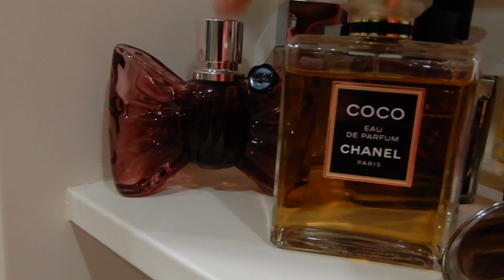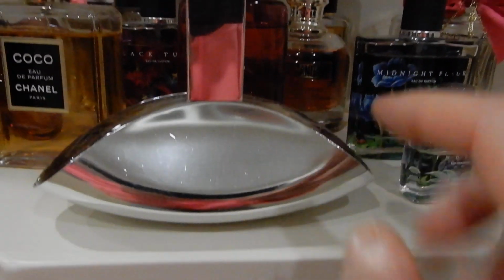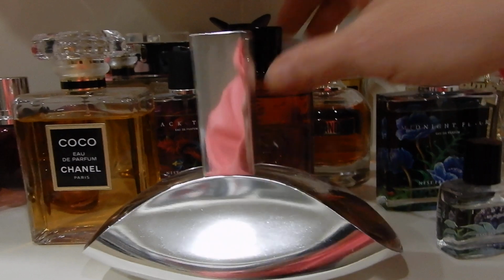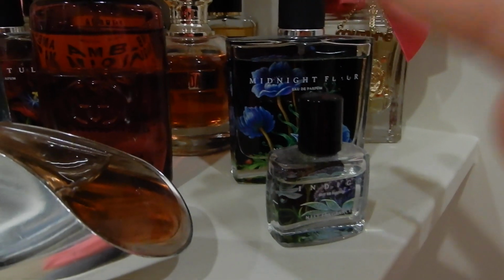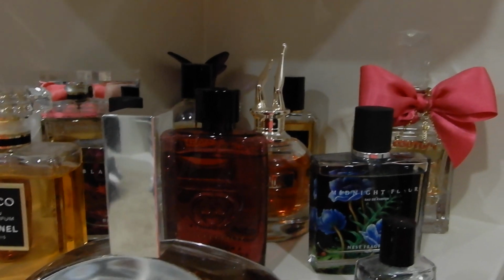Anyway, also here is the Viktor and Rolf. I believe this is the Bonbon scent. I have Calvin Klein, is it Euphoria? It's Euphoria, right? Yep, Euphoria, there we go. This was a recent gift. This is Gucci Guilty Absolute Pour Femme. Really nice. Black Tulip from Nest, Nest Midnight Fleur, and Nest Indigo. These Nest fragrances, chef's kiss. Absolute perfection. Love them.